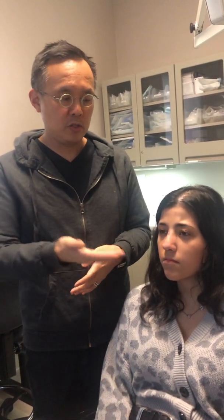The other benefit is when she hits 60, which I know she can't even think about that age, when she's many years from now, she will not sag. The nose will stay rejuvenated. It will stay a young nose for the rest of her life.